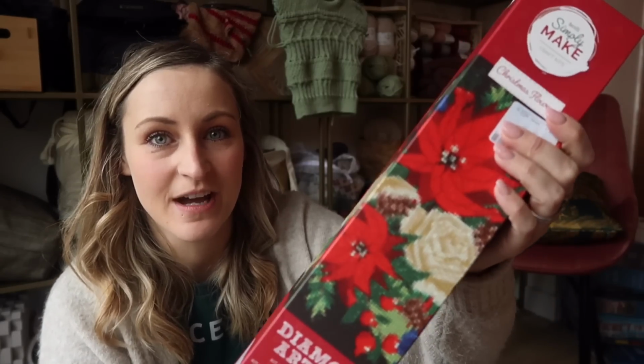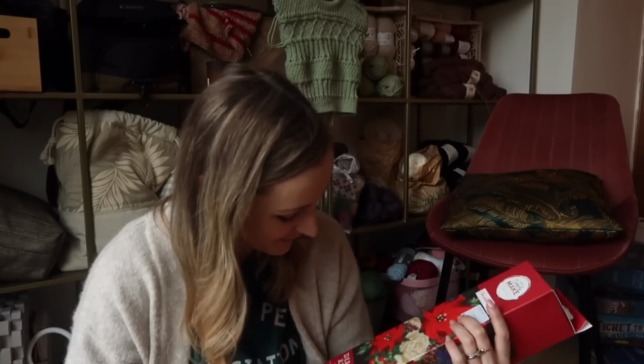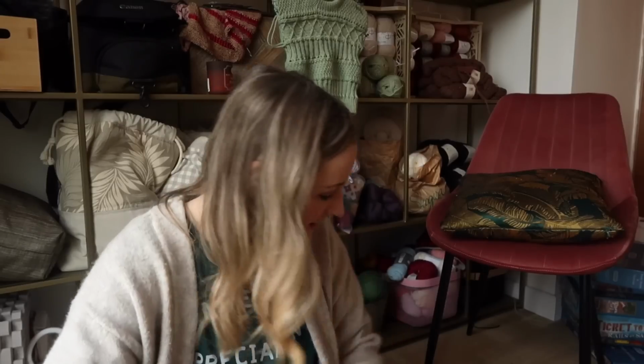Next up we have some diamond art. I don't know if my mum has done diamond art, but I know my sister loves it and I know that my mum loves poinsettias. I never know, I'm sure my mum will correct me. But that's just a little bit of Christmas crafting fun.